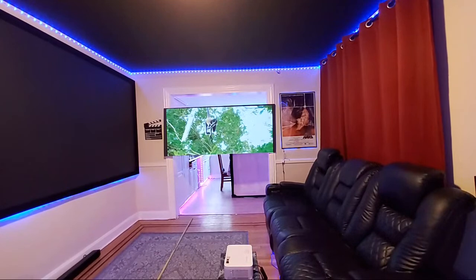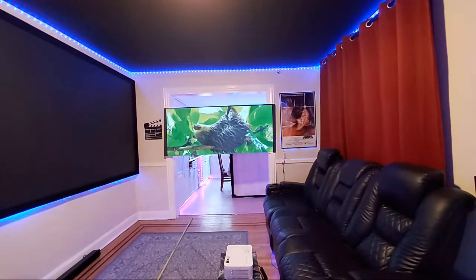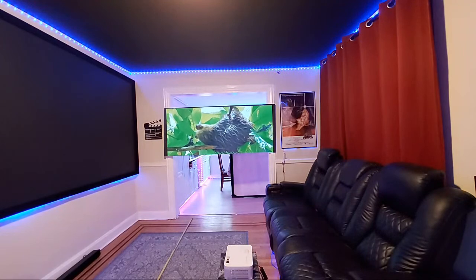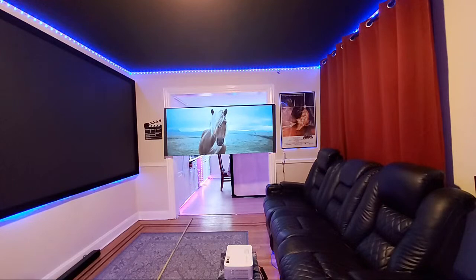If it's ambient light rejection, you should be able to stick it in an environment and it should be able to pop off with no problem. Now, I can see about outside. Outside, you're going to have a lot more ambient light to deal with. But inside, it shouldn't be too much of an issue, especially when you're talking about the money that you're paying out. All right, so let me go grab something real quick.